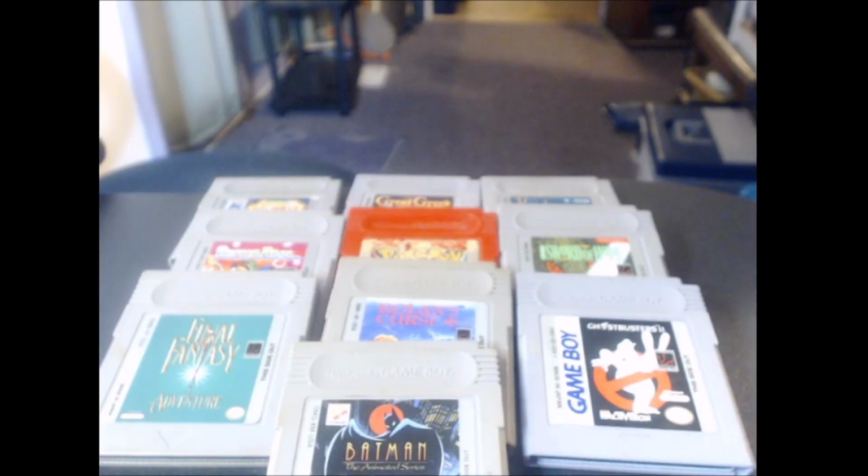So there you have it, guys. This is my top 10 most expensive original Game Boy games. I think we're going to go ahead and wrap up original Game Boy and now move on to Game Boy Color. So now you can expect to see some Game Boy Color Let's Plays, maybe my top 10 favorite games, and maybe a top 10 most expensive games for the Game Boy Color.